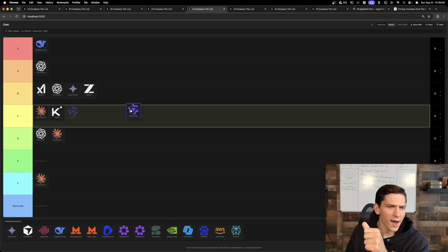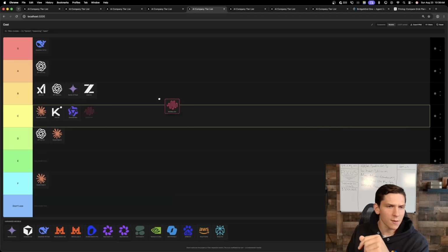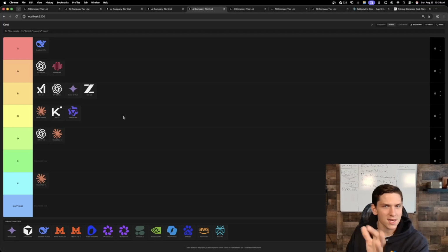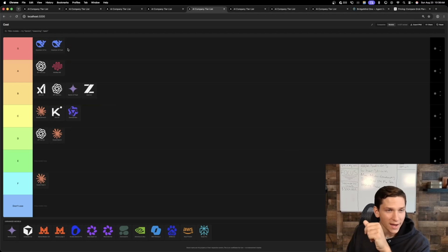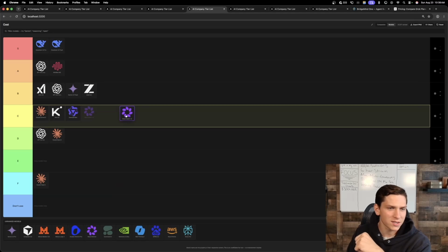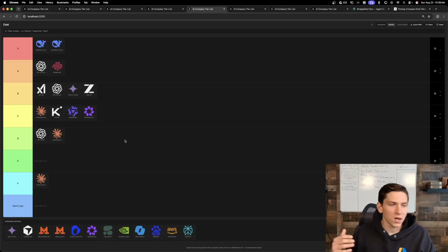Qwen 3.8 Max, I'm going to put this one in C tier as well. It's fairly expensive, but it's just middle of the pack. Minimax M3, I am going to put this in the A category. This is a very affordable model. DeepSeek V4 Flash is also going to go in S tier, and then Muse Spark is going to go in C tier as well.